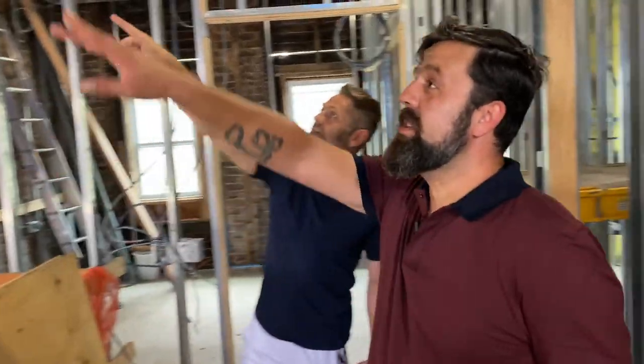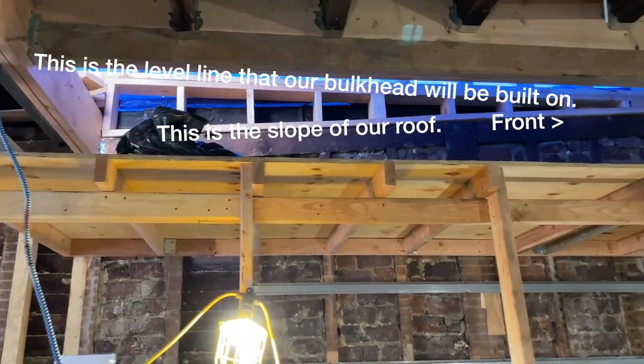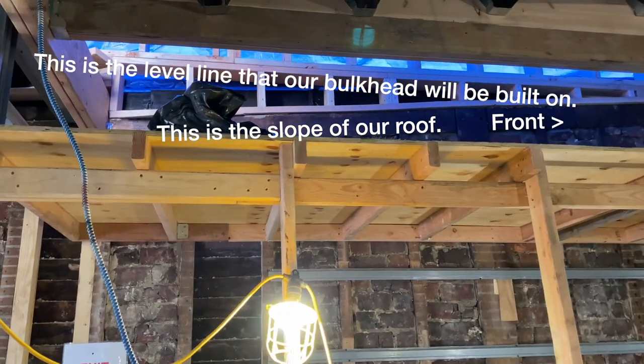But you've had to do some leveling up there too, right? Yes. Look at this. You can see the little thing over here, right? So this is how we built up the framing to make sure that we have a level line for our bulkhead. Because you have a sloped roof over here, and the highest portion of the roof is at the front facade, the lowest is at the rear facade.